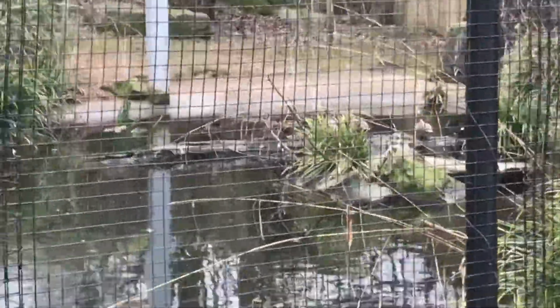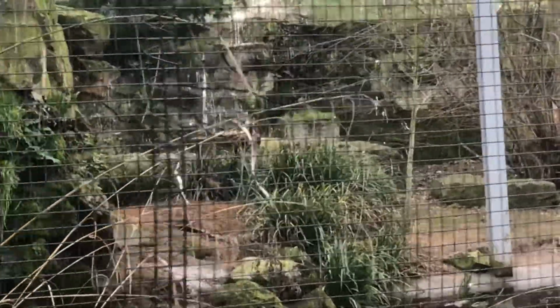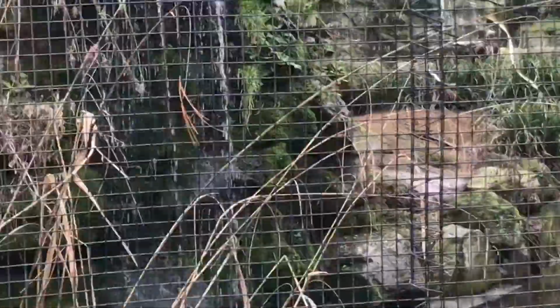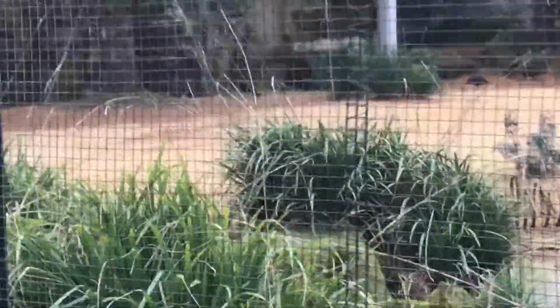Okay, so I've got the only form of duck that's actually meant to be in the zoo. Over there we have a vulture. More birds, more over there. And then this boy here.